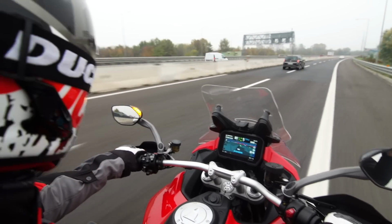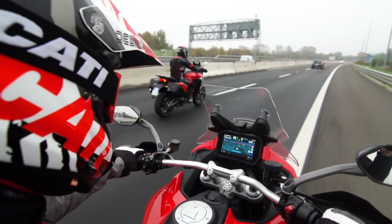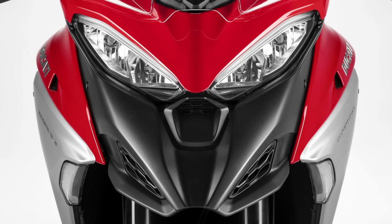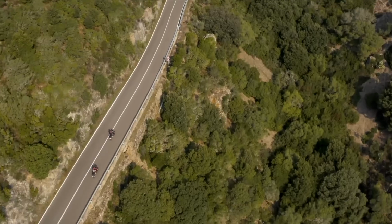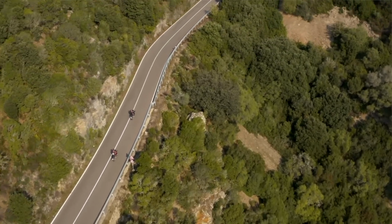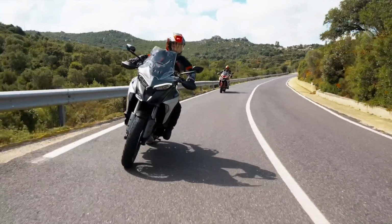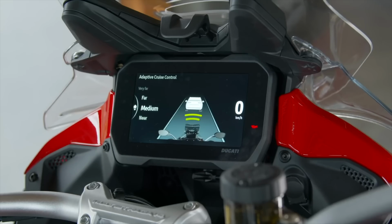A front-facing radar allows you to switch on the cruise control and choose from 4 distance settings to enable the bike to follow the traffic in front, varying speed as appropriate. Now, I know that not everybody likes loads of tech on their bikes, but having used a few cars with this system, I personally think it's a game changer in terms of long-distance motorway comfort and safety.